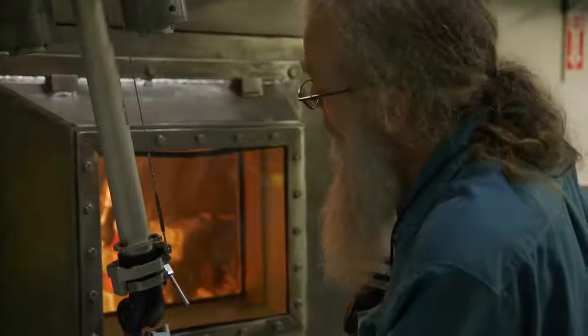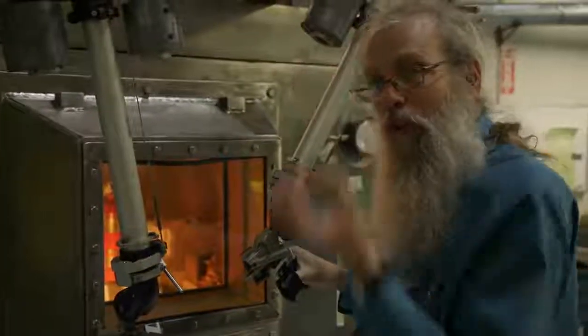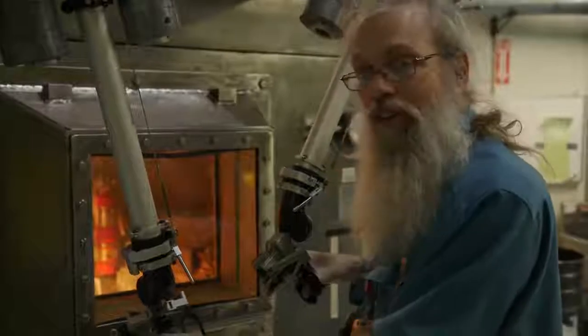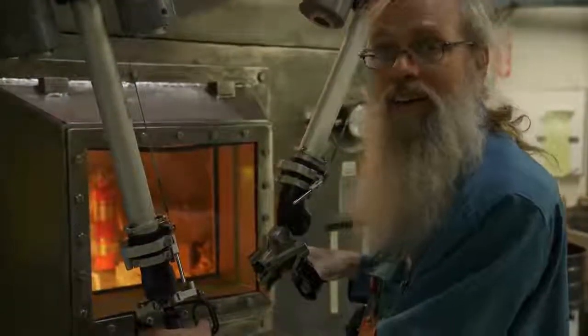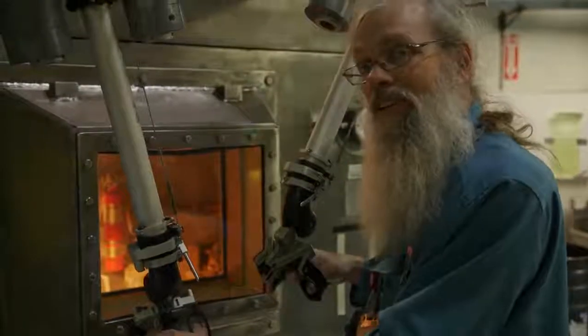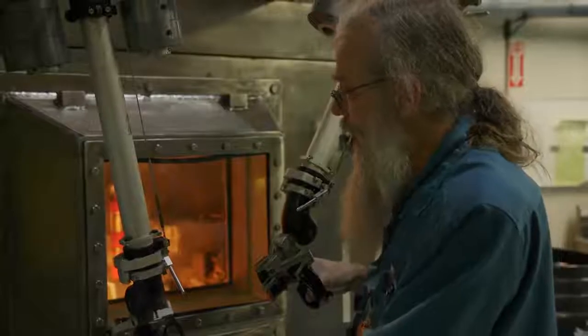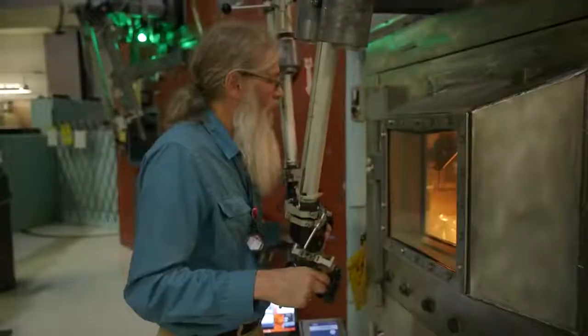So what's that sample? The sample I've got there is a piece of silicon carbide with a chromium layer on the inside. And it's a potential replacement for current reactor cladding. And so we're testing it to see how well it does under radiation and temperature and conditions typical for a power reactor. I have a question for you.